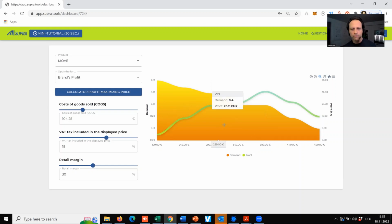And from the orange curve, you see then what is the market's response to reducing the price, right? So reducing it to $3.49 would not drive a lot of sales, but $2.99 would drive it. And then you can calculate if you want to do that.